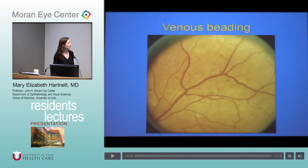Venous beading. Venous beading is different from tortuosity. Okay, so tortuosity, the vessel does this. Venous beading, the vessel does this. You can see an example of that here. We don't really know what it is, but some people feel that it's where the endothelial cells are getting stimulated to grow out or up, so they're going in the wrong direction. Two quadrants of venous beading, severe NPDR.